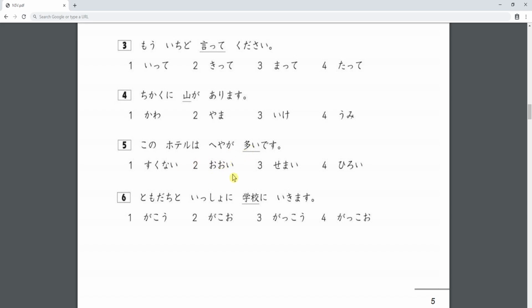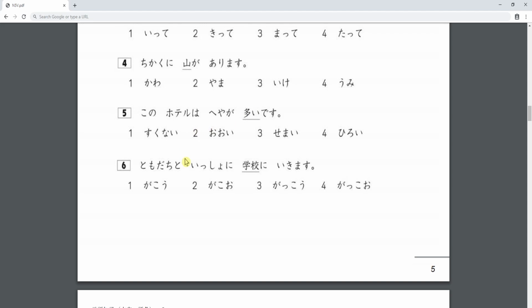Oi is the correct answer. Means many. Oi. このホテルは部屋が多いです。Semi is narrow, and hiroi is spacious or wide. So once again, our answer here is 多い。このホテルは部屋が多いです。Pretty easy.